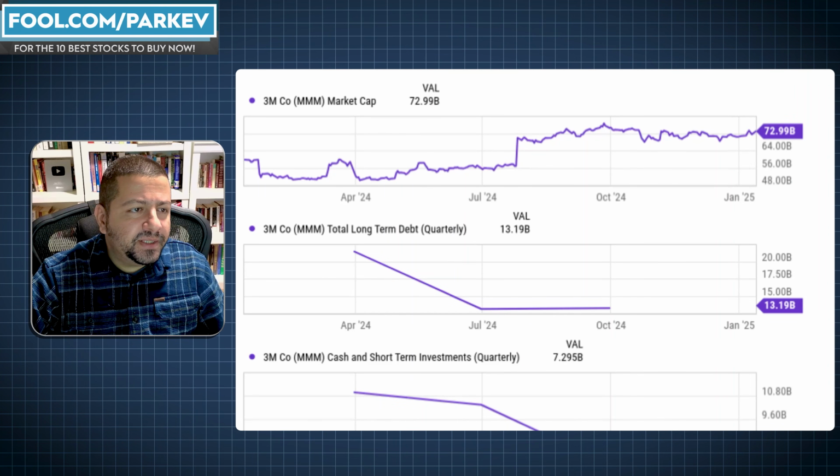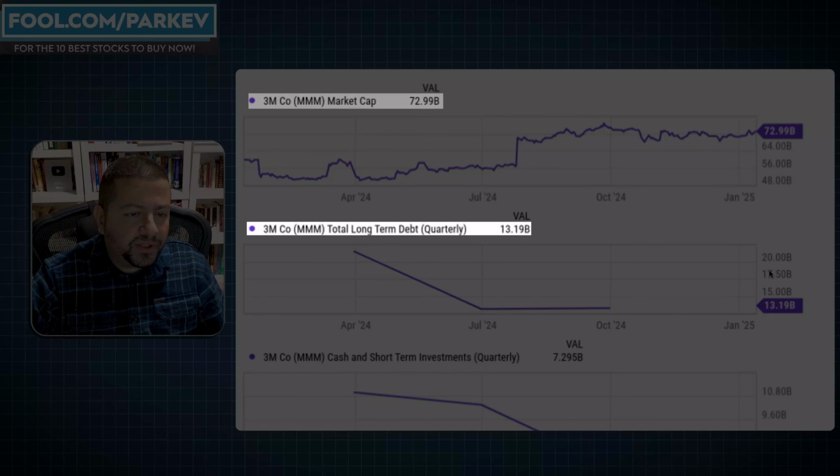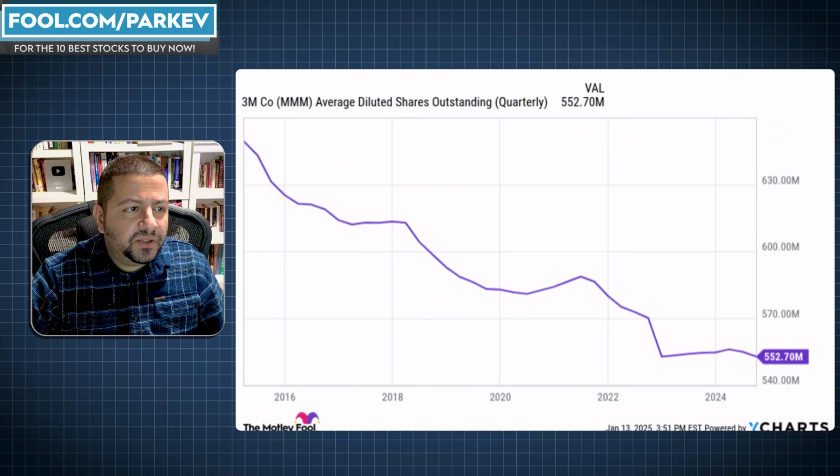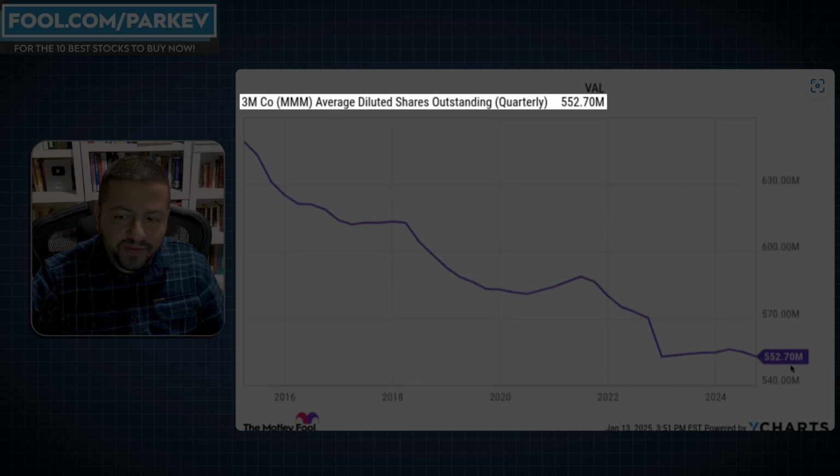So 3 of the inputs I'm going to need for my valuation model is the company's market cap, the long-term debt and cash and short-term investment balance at 73 billion, 13.2 billion, and 7.3 billion respectively. I also need the company's number of average shares outstanding at 552.7 million.